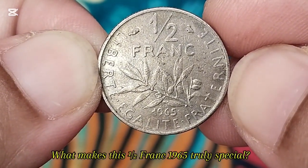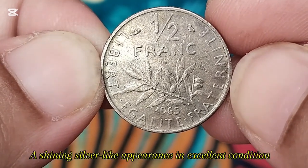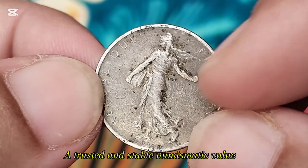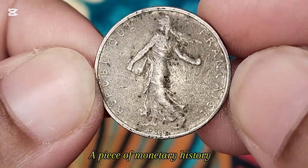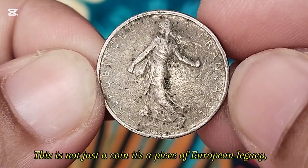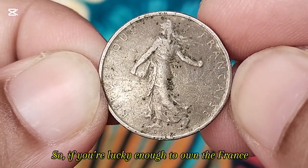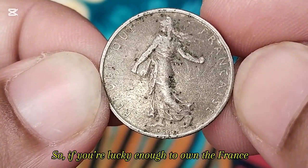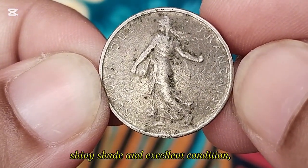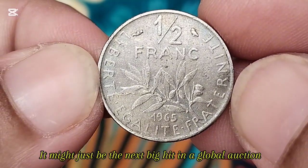What makes this 1/2 franc 1965 truly special? A timeless national symbol of France, a shining silver-like appearance in excellent condition, a trusted and stable numismatic value, a piece of monetary history, a rare auction item gaining serious market interest. This is not just a coin, it's a piece of European legacy, now rising in value year after year. So if you're lucky enough to own the France 1/2 franc 1965 in silver, shiny shade and excellent condition, hold on tight. It might just be the next big hit in a global auction.